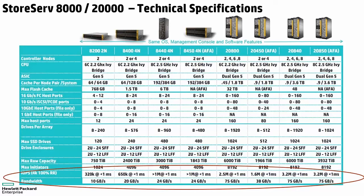So our entry-level platforms actually map to our competitors' mid to high-end platforms in a lot of cases. And when you look at what we consider our mid-tier, which is the 8400, 8440, and 8450 series platforms, look at what the numbers are. They're actually competing with the Tier 1 platforms from my competitors.